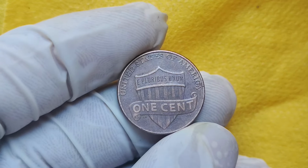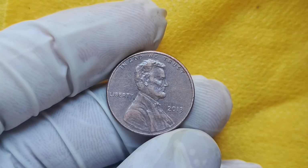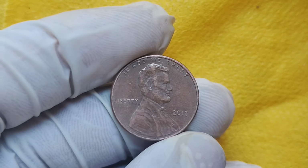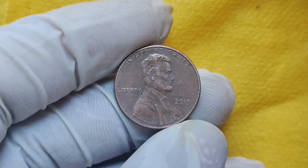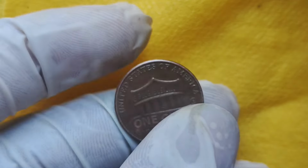While the 2013 Abraham Lincoln penny isn't your ticket to becoming a millionaire, the world of coin collecting is full of surprises. Unique errors and rare finds can turn everyday coins into valuable collectibles. So, next time you have some spare change, take a closer look. Who knows? You might just discover a hidden gem.